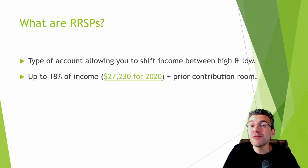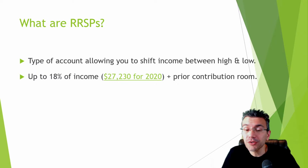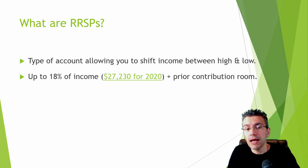You can contribute up to 18% of your income, up to a maximum of $27,230 for 2020. So basically, if you're making $10 million per year, the most you're allowed to contribute is $27,230. Regardless of what 18% of your income is, you're capped at $27,230. So that's the amount you're allowed to contribute. And obviously, any contribution room that you've accumulated from previous years, you're also allowed to contribute.